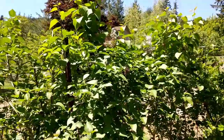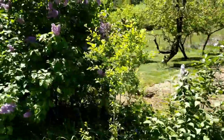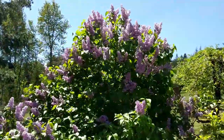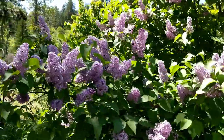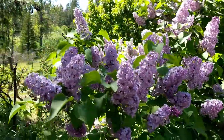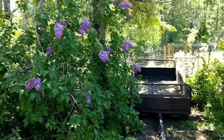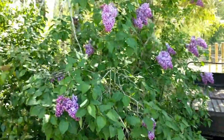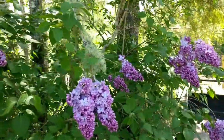Now this lilac here doesn't ever do much, but right next door, wow. Wish I could send the fragrance over the video with you. And then next door to that, kind of over in the shade here, this is actually our favorite one. We love this color.